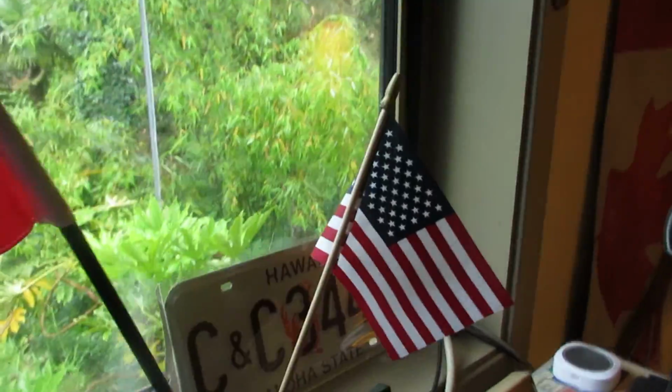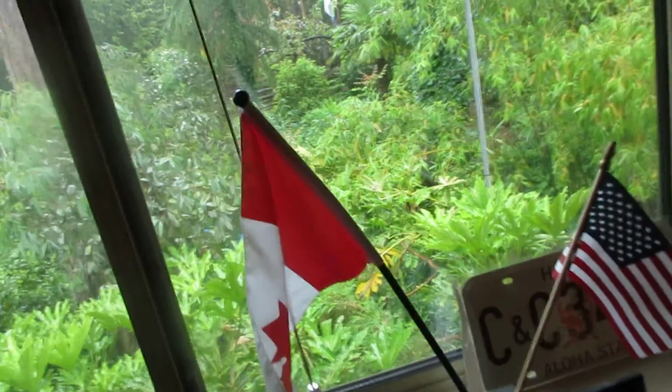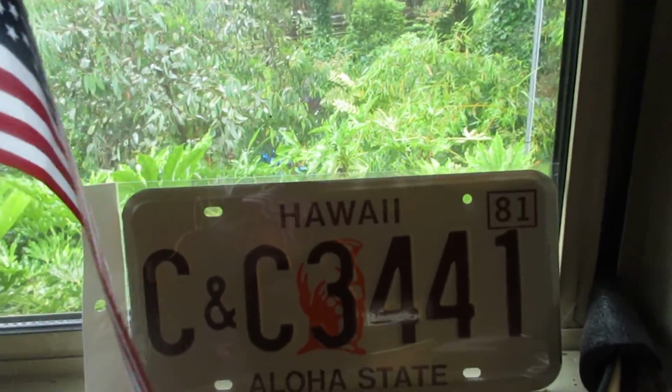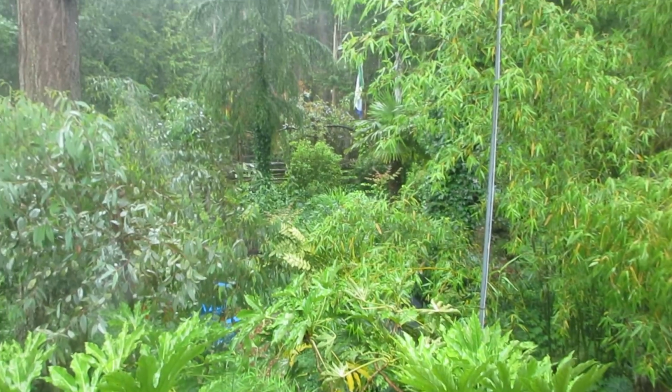Look at how green it is out there. It is just so lush. I'm in my man cave. And this is the view I get. Look at the fatsia trees. You can see the palm trees in the distance.